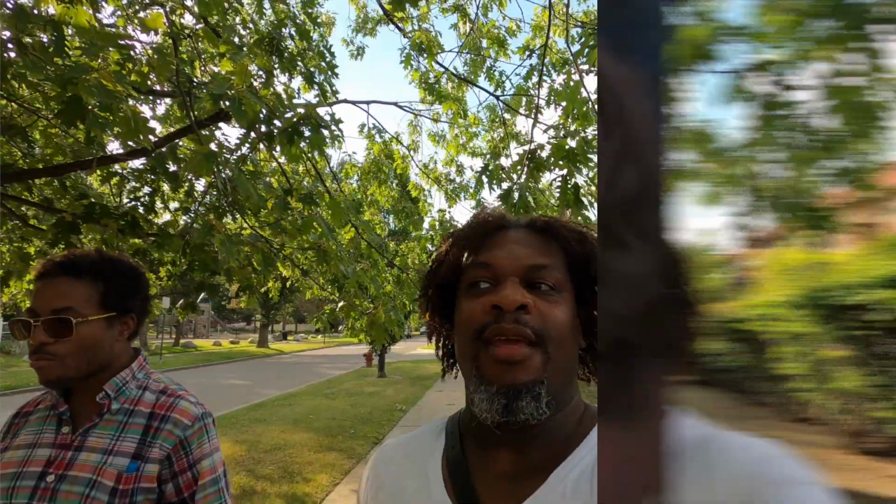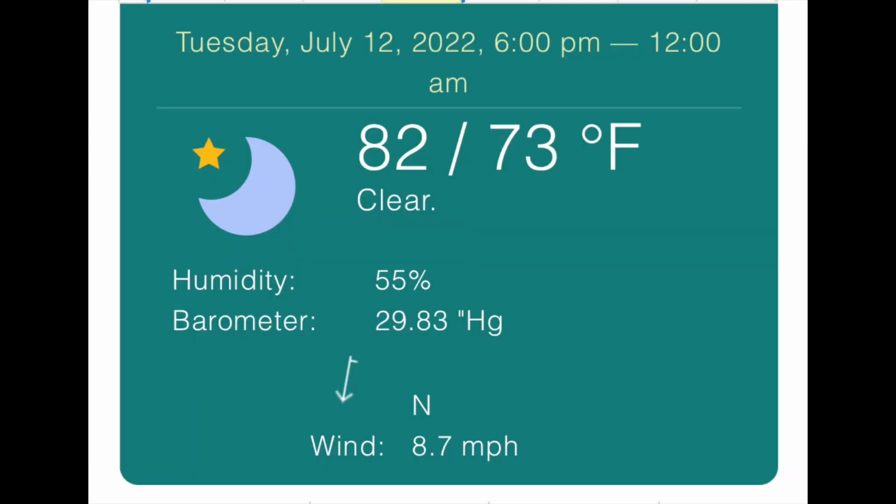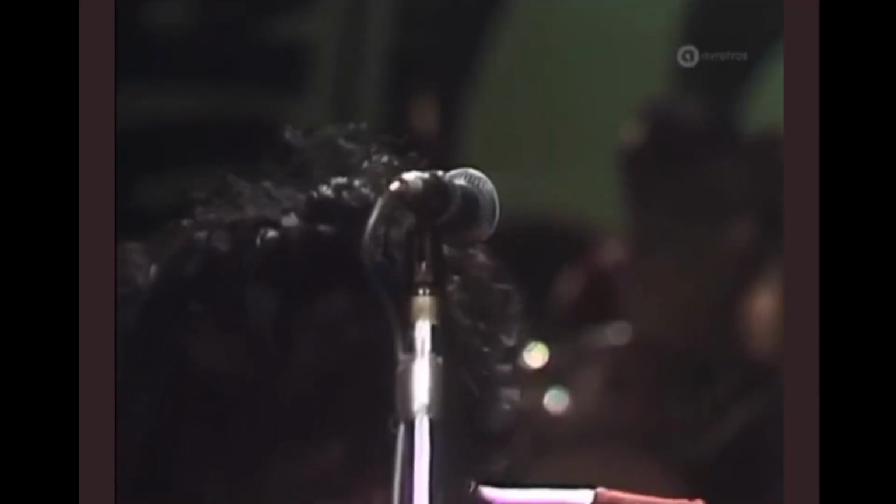All right, so second part of the test. It is 6:30 in the evening. It's a little bit warmer. It feels like 84 outside. Dew point is still up there. Fairly humid. Not the most humid, but fairly humid. But then you put 84 degrees on top of it. It's warm.